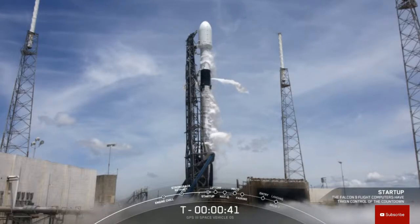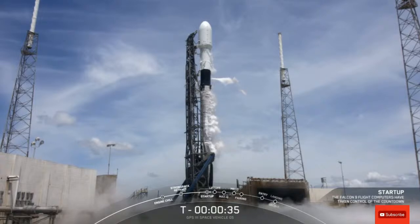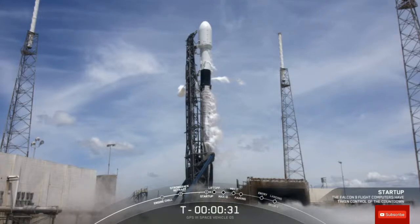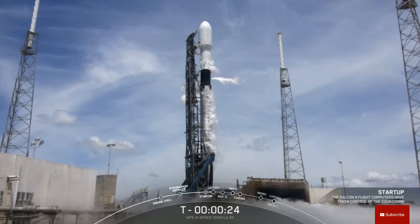The MD is go for launch. We've heard the call out. The Space Force mission director is go for launch. T-minus 33 seconds and counting. All systems go for launch. T-minus 30 seconds. Let's listen into terminal count and watch as Falcon 9 transports the U.S. Space Force's GPS-3 Space Vehicle number 5 satellite into orbit.